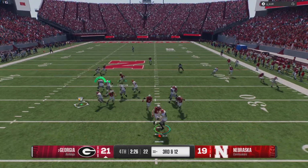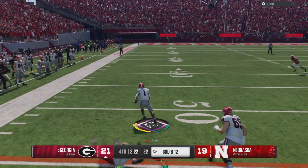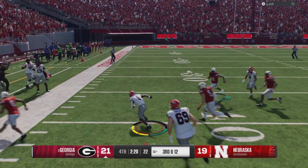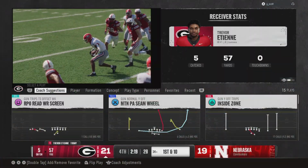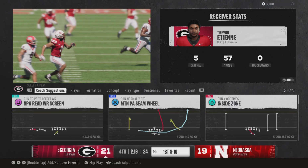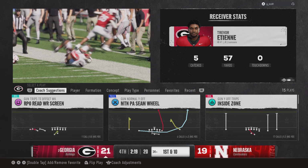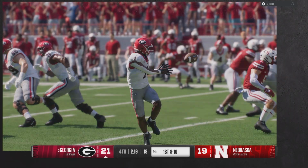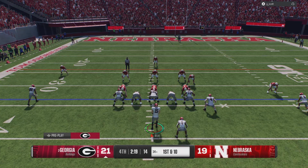On 3rd and long, trying to have a big completion here. Got it set up on the outside. Turns it on in midfield. All kinds of running room. A huge gain on that one before he ran out of bounds, and he has the 1st down. And what a big conversion by the offense there with the lead late, trying to stay on the field and bleed the clock. At this point, it's tick, tick, tick, tick, tick. Let's run this clock down as low as we can before we snap.